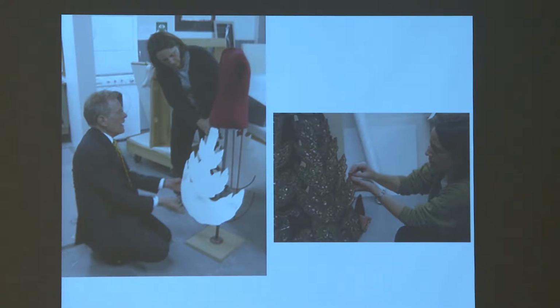So here, Forrest is describing how the correct shape for the costume should appear and how the mount should look to him. And Denise is working to make sure that the costume is supported on the mount.